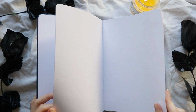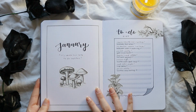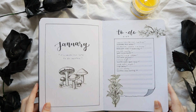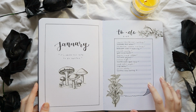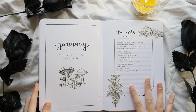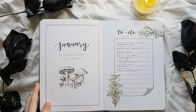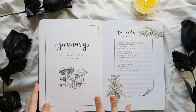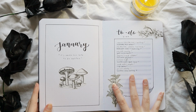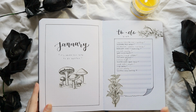And we're going to start with January. So for January, I did a very minimalistic black and white theme. I normally use January as just a month to do minimal stuff, minimal themes, minimal pages, because I really need a reset. So I used to do minimal blue themes, but now I'm more in a black and white scheme of colors for January, so that's what I did.